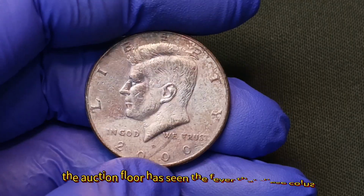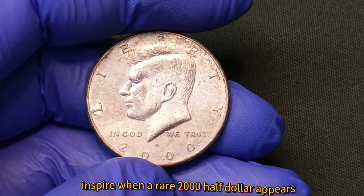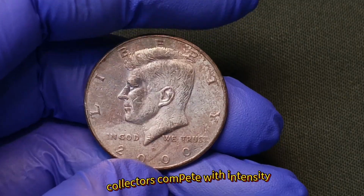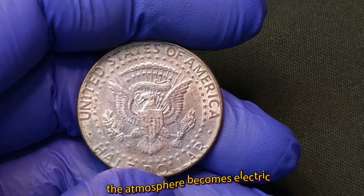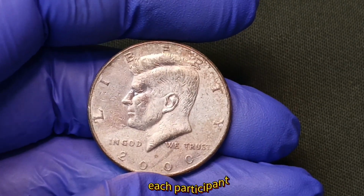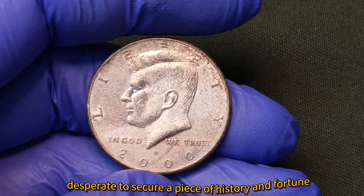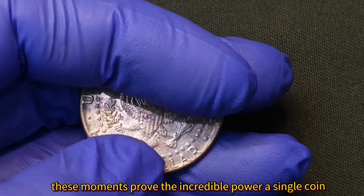The auction floor has seen the fever that these coins inspire. When a rare 2000 half-dollar appears, collectors compete with intensity, driving prices higher and higher. The atmosphere becomes electric as the bidding climbs into unimaginable territory, each participant desperate to secure a piece of history and fortune. These moments prove the incredible power a single coin can hold.